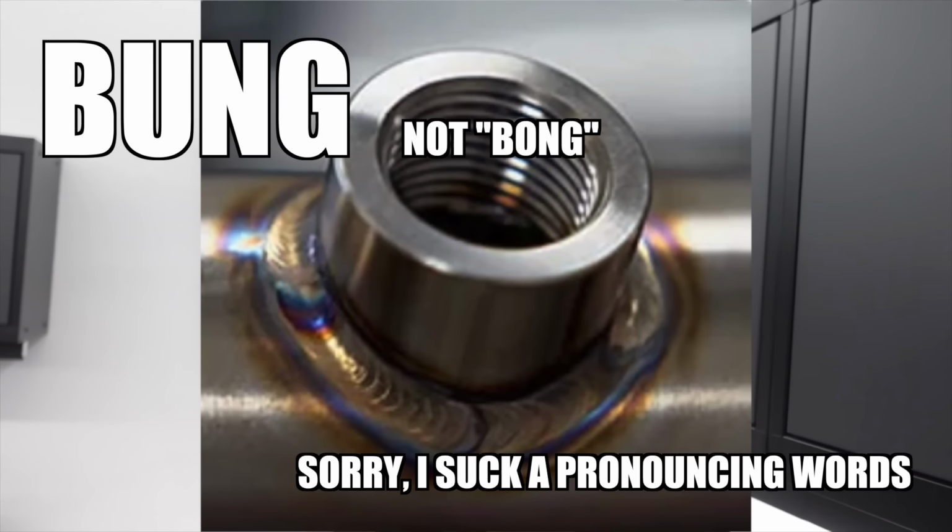The Cook's long tube headers and X-pipe actually have a bung, an O2 sensor bung, that's meant for a wideband.